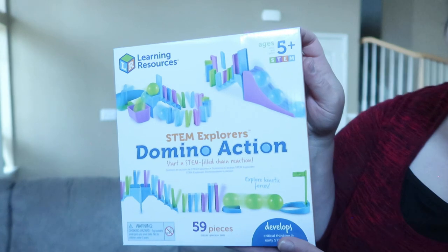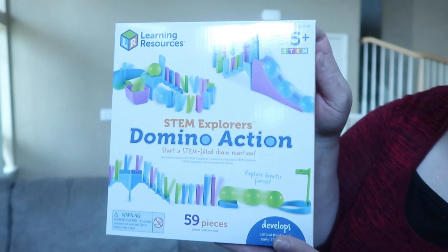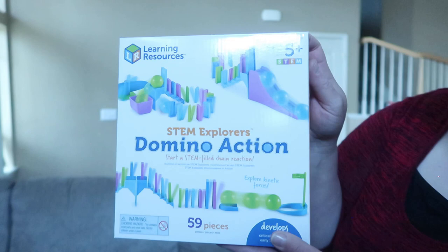And then I also found this domino action. Kenzlee loves to build things and then knock them over. So why not try this out, right?